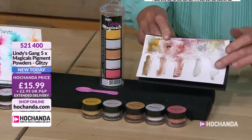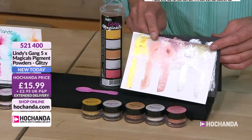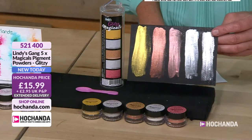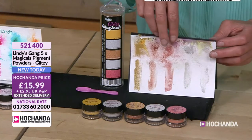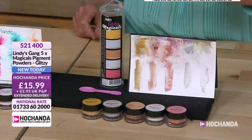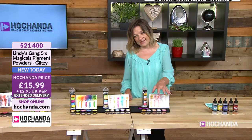I love this one at the end as well, because that is like a pure pearlescent. If you add that to any of your flat colours, a flat paint, you'll get that incredible pearlescent. But look at them on black. That is such a serious pop of colour on black. These are gorgeous and really beautiful. You've got a little spoon in there as well. And we know what to do with that, don't we, Grey? Now, if you would like those, again, only £15.99, 521-400, a quarter of the stock has gone here.